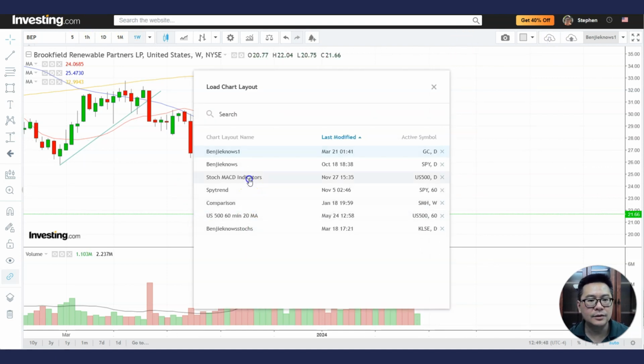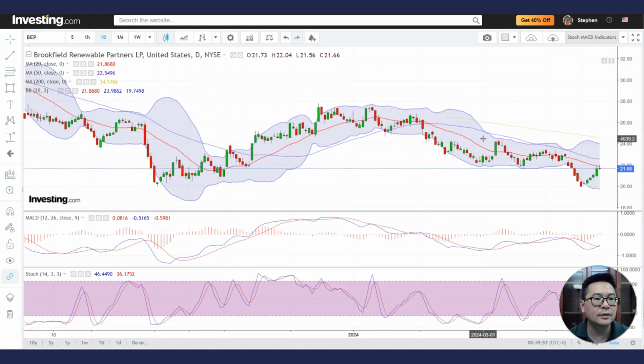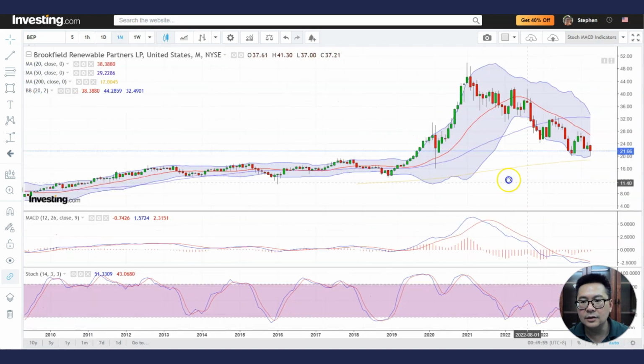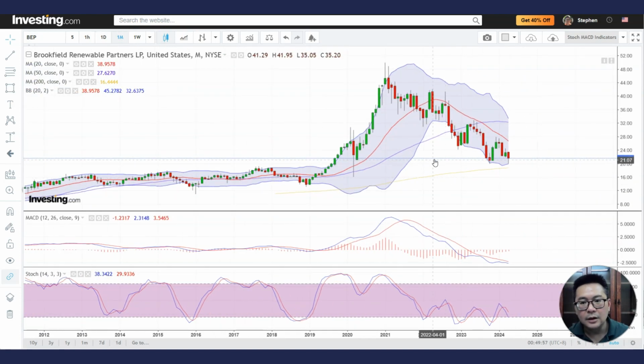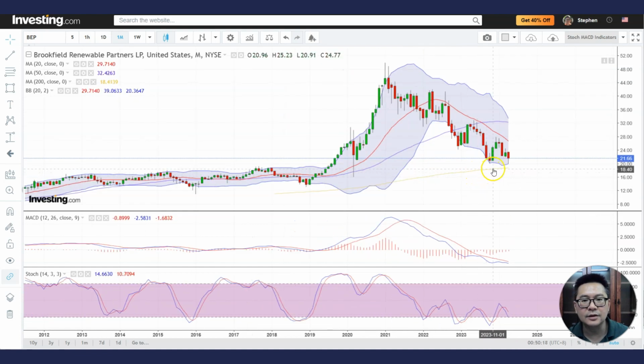Now let me just use a stochastic indicator. Have a look at the monthly chart. I did see the double bottom here, but the MACD and stochastics indicator are not so nice that it gives a perfect bullish divergence. Sure, this is lower here, this is a bit higher, but I don't like it because it's not a very nice bullish divergence.